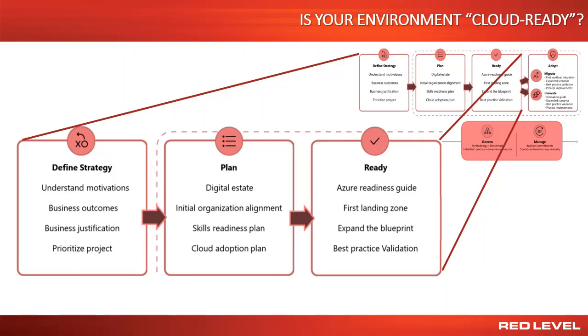After that, we're really going to want to get the initial organizational alignment. So it's essentially establishing a plan for initial alignment to support the adoption plan. So you're creating a team with appropriate members and assignments. It is really important that people within the organization are on board. They need to understand and support this adoption to the cloud if you want to be successful.